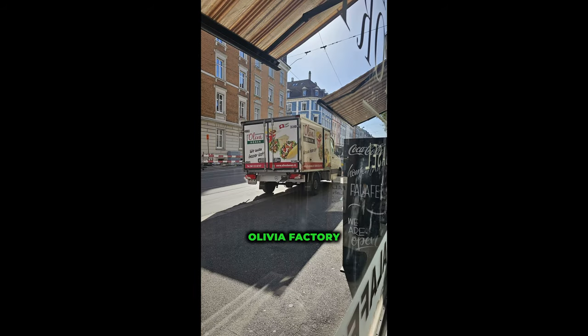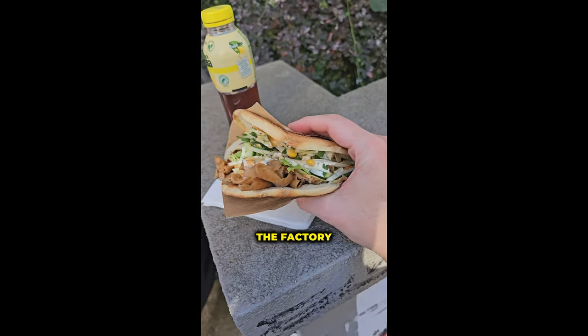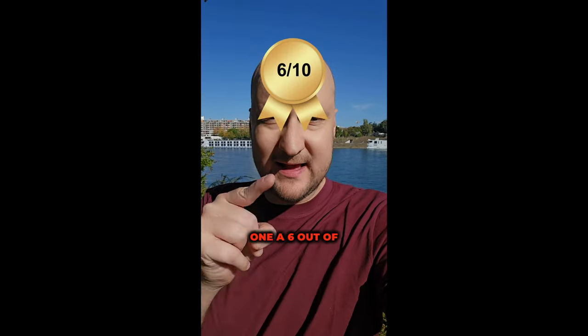Kebab Factory in Basel. The meat is from the factory. No flavor at all. A lot of fresh vegetables. I really like that. The sauce is pretty standard. The bread is from the factory, but really good toasted. All in all, a pretty standard kebab. A little bit above that, I will give this one a 6 out of 10.